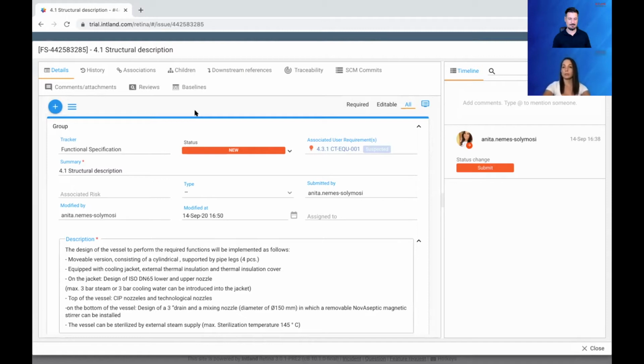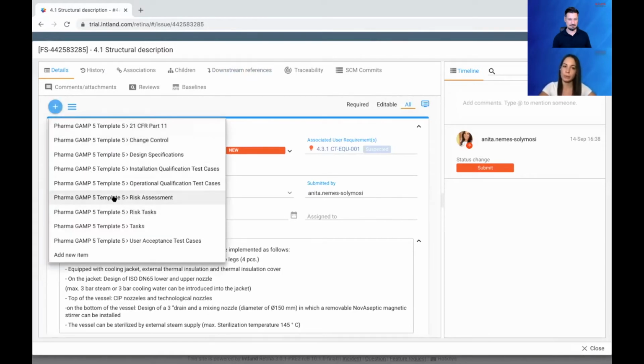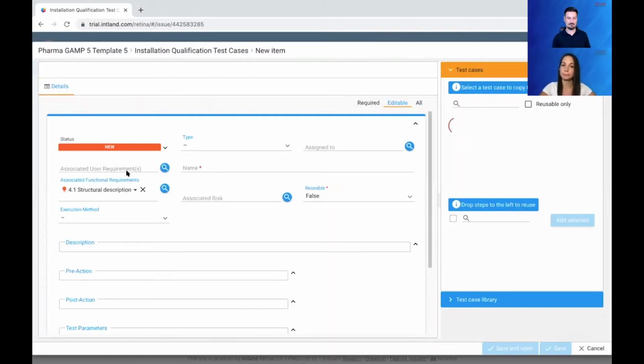Right now, this functional specification could be approved as well, but I wouldn't like to do it because I showed you previously how to review a document with my FDA compliant signature. So it's really similar, and I would show you right now how to create a test case related to this functional requirement. So as you can see, there is a drop-down menu where I can create a new installation qualification test case to this functional item.